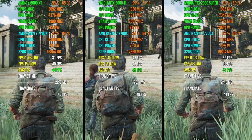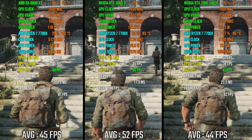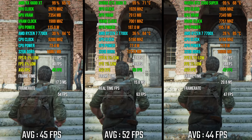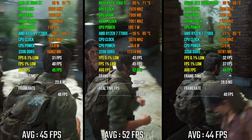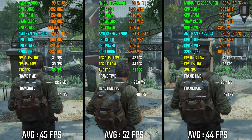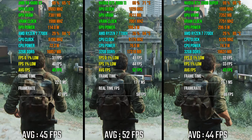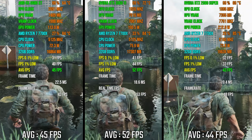At 1080p resolution, the RX 6600 XT gives 45 FPS. The RTX 3060 Ti delivers 52 FPS. And the RTX 2080 Super provides 44 FPS. The 3060 Ti wins here comfortably, while the RX and the 2080 Super are nearly tied in terms of performance. Let's move on to the benchmark comparison now.